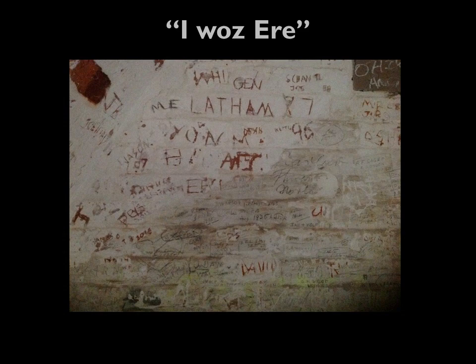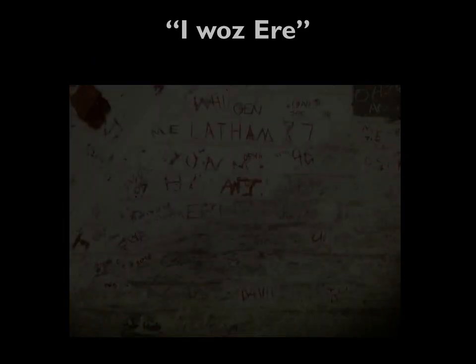But there's also graffiti. JS is nothing to do with me. This piece is from Bateman's Mill and records the restoration of the mill in 1795. Still tagging, still graffiti, but people tend to look at that in a slightly different light.